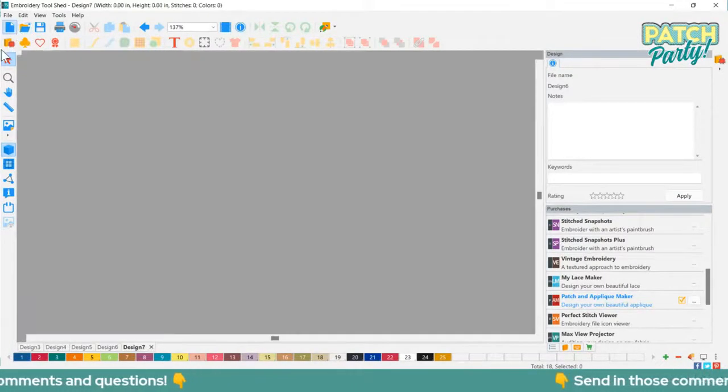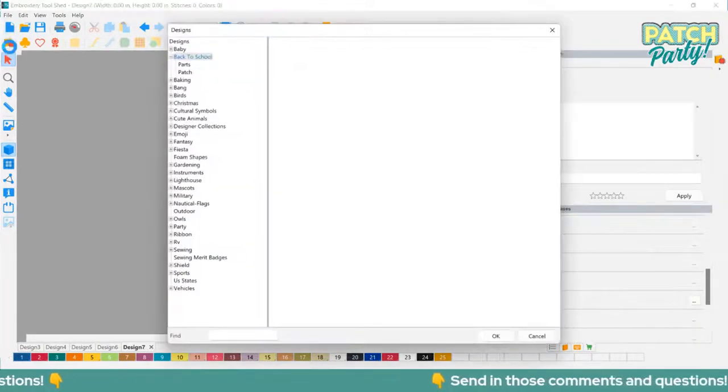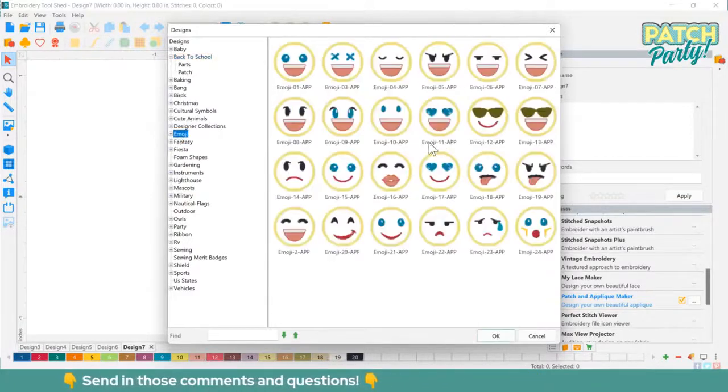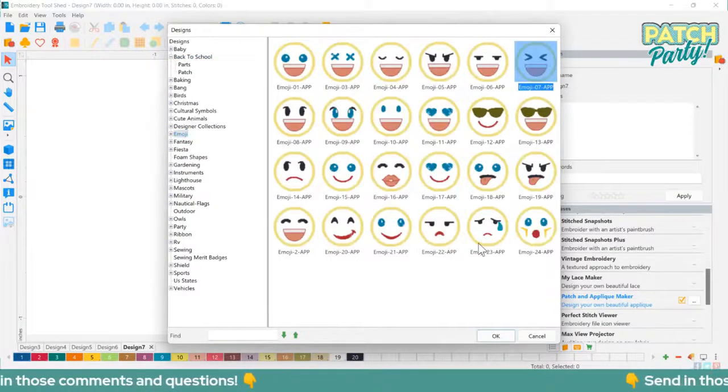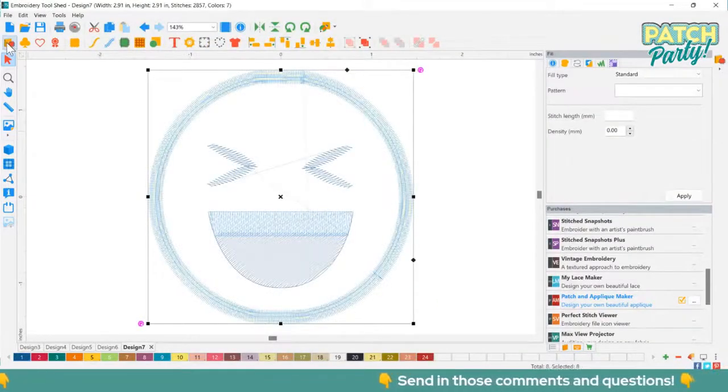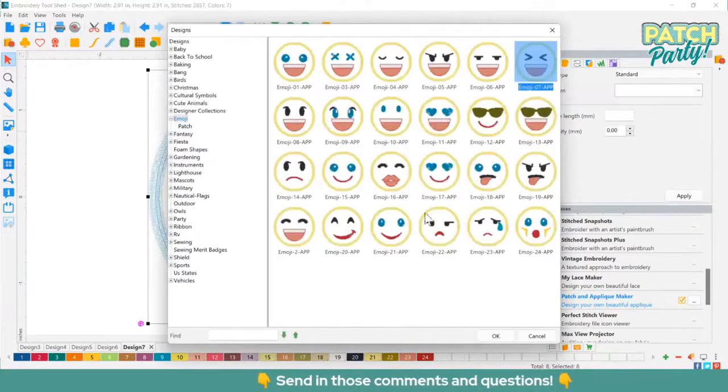And then you can also edit patches as well. If I go into my patch or my applique options, we have this emoji option here. If you want to build an emoji that you don't have, you certainly can do that. So I can select 2 different emoji options.